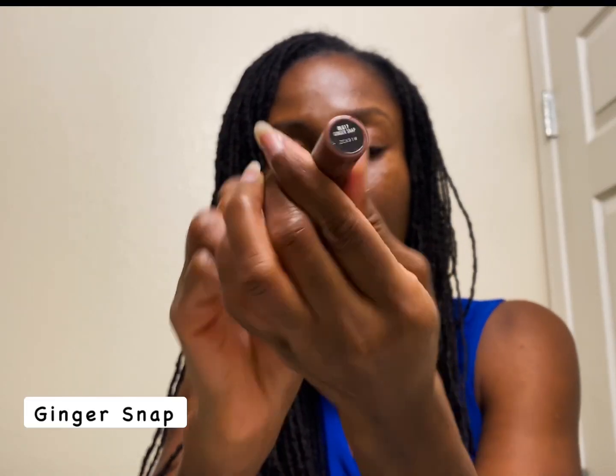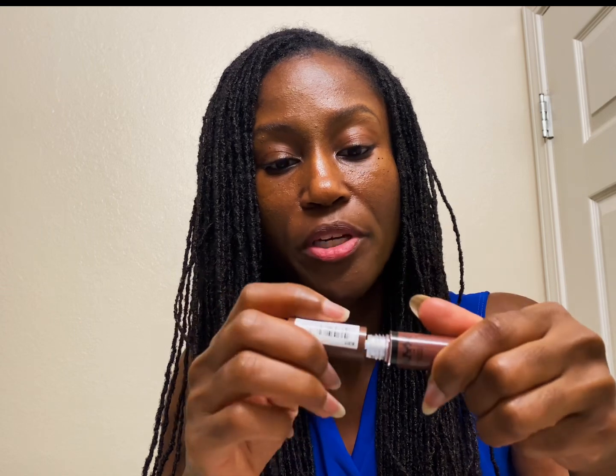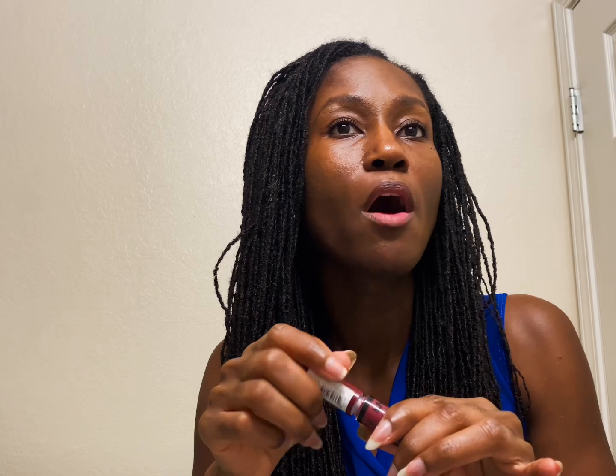Ginger Snap. Is that first time trying it, first time opening it? And I just basically looked at this shade to determine if I wanted to purchase it. I would think this one would be much darker. This one also reminds me of Praline, actually. I like this one. So we have up Cranberry Pie. I think this one, if it's dark as it looks from here, this would be a good fall color.